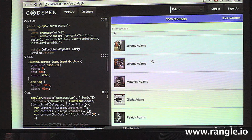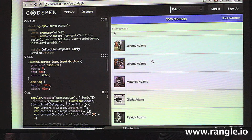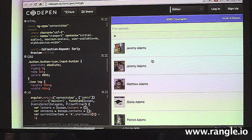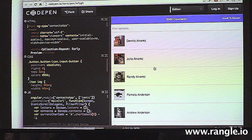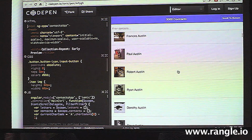So this is a new directive that came out with Ionic Beta 4. It's a collection directive, which is kind of like the list directive, but more optimized. In this case, they actually have 3,000 items in this list container, and it still functions as smoothly as anything else.